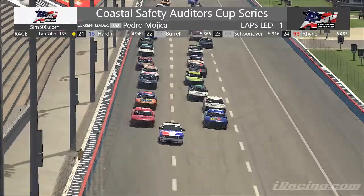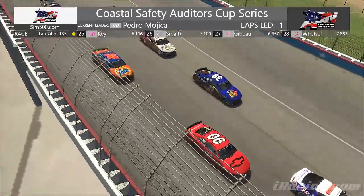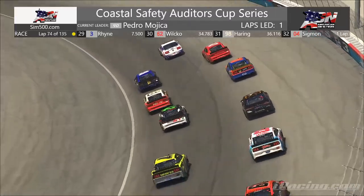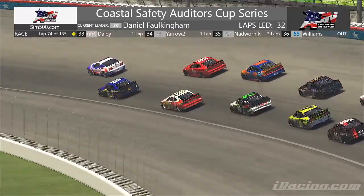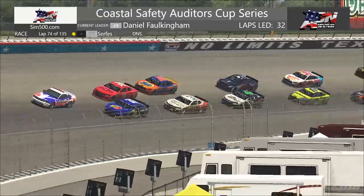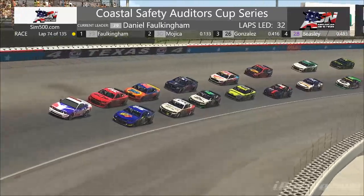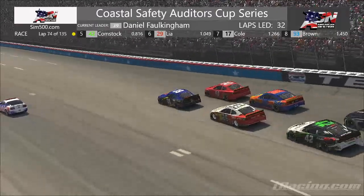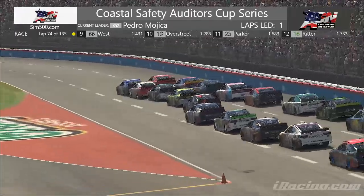Race winner, well, it's kind of changed left and right. Daniel Falkingham has been leading a lot, but I'm going to actually go with kind of a dark horse that I think can actually go up front. He's already up front right now, and that's Jose Gonzalez. Gonzalez has been running really well throughout these weeks. He was involved in one wreck, so I don't believe he has a fast fix, but as long as he stays out of harm's way and plays his cards correctly, I think he can win this race. Well, it should be interesting to see how it all plays out.